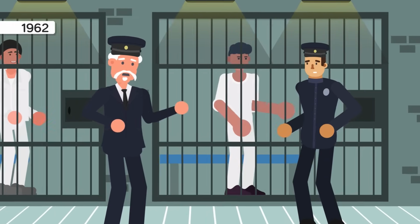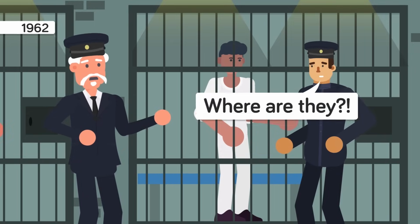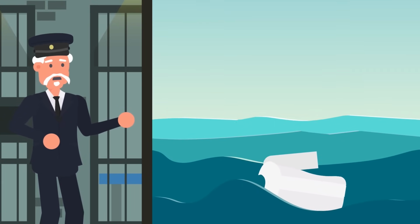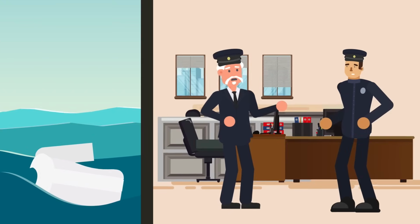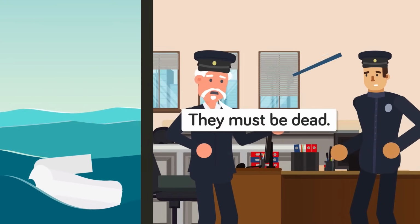And then in 1962, some men went missing from their cells after hatching an elaborate escape plan. These guys vanished into thin air, but subsequent investigations ruled that they must have died in the water. "There's no egg on our faces," said the authorities. Well, that might not be true, and a recent letter could be proof of that.